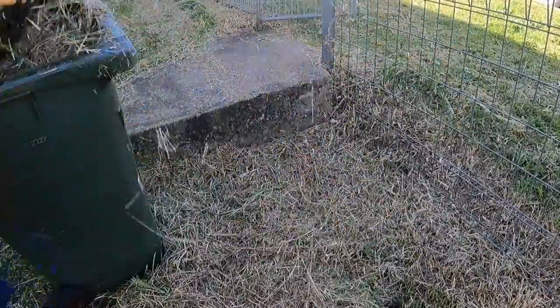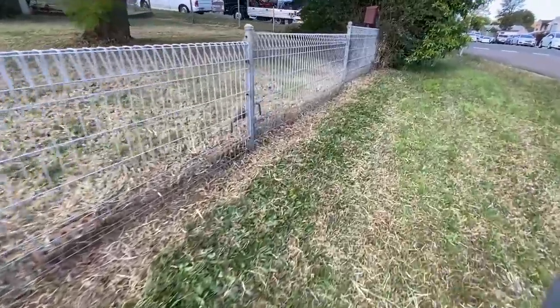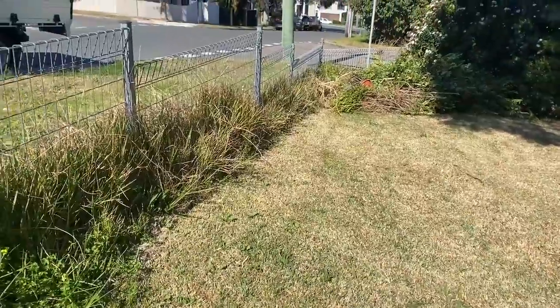Well, there you go, it still looks like absolute crap, but the colour will come back as we head into the warmer months and it gets a bit of water. That's unfortunately what happens when you cut them from really long back to a manageable height.